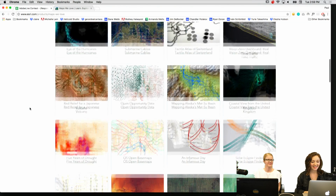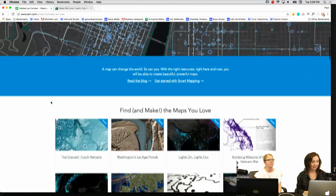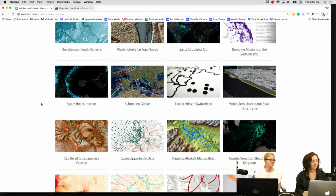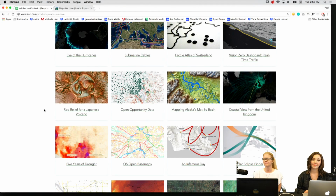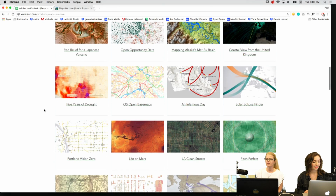Nice. How's it going? So this is a collection of beautiful maps that may or may not have been made with ArcGIS, right? On this Maps We Love site? Yep, that's right. Esri is able to go out and find some of these awesome maps, and a lot of them have been made with Esri software. They're really beautiful. That 5 years of drought, I think that's a John Nelson map. He's a really good cartographer who's also at Esri.